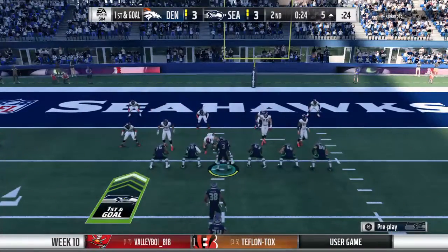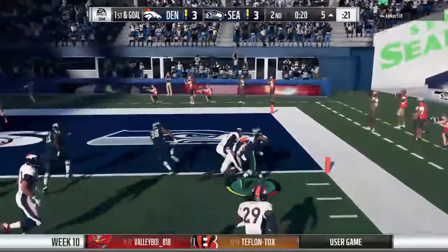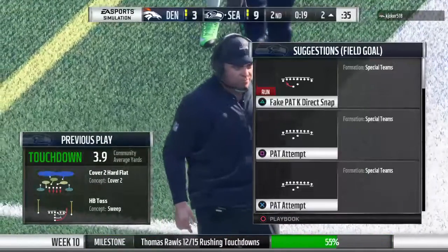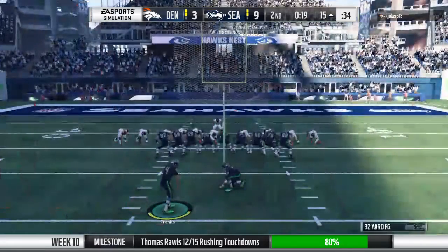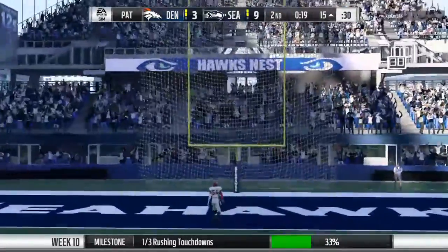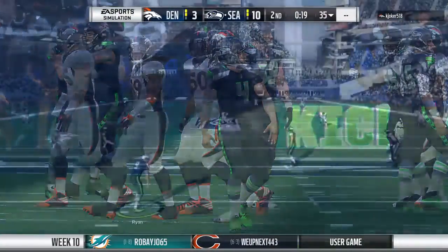Looking to jam the receivers at the line here. Press coverage look defensively. They'll try to run with Rawls. And he will take this one in for the Seattle touchdown. Thomas Rawls as the first half is winding down. And the Seahawks are able to strike for 6. And it is up. And it's good. That'll make our score 10-3 now.